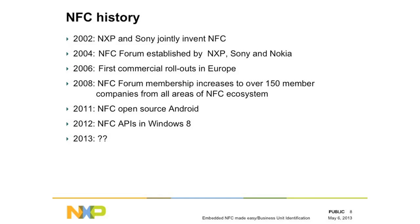And then NFC interest kept growing. NFC Forum membership increased to over 150 members in 2008 from various areas of the ecosystem. In 2011, you started seeing a lot of Android phones incorporating NFC, so NFC was actually open sourced into Android. Last year, the NFC APIs shipped with Windows 8, and this year is still ongoing, so we'll have to see what happens this year, still growing more and more.